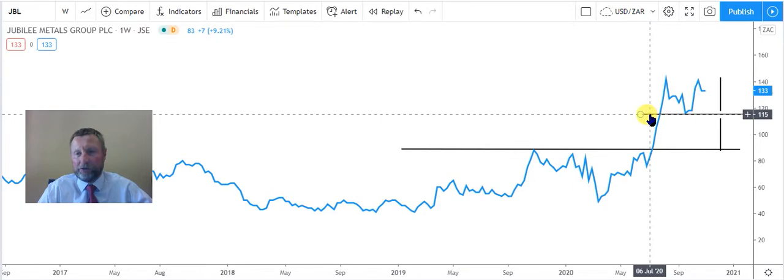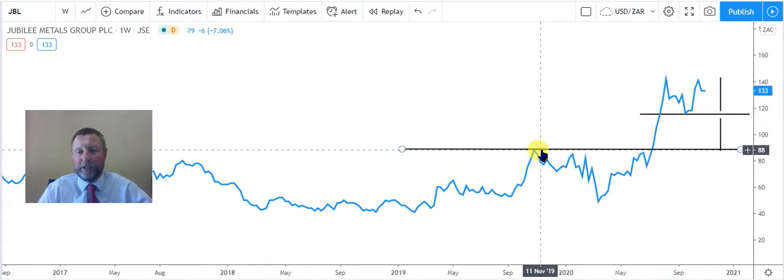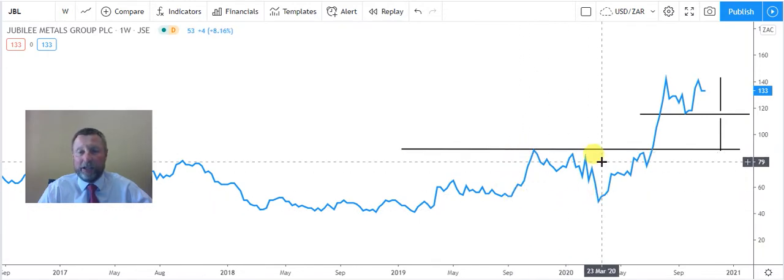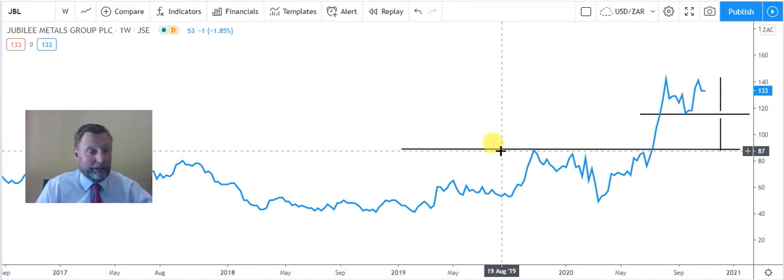But unfortunately, below 115, it can go back to this old support that is now, in the beginning it was a resistance, now it's a support. It can maybe pull back all the way down to 89 cents. Remember, Jubilee had a beautiful rally, but there's nothing wrong with the company. In actual fact, their recent results are telling us that they're making good money.